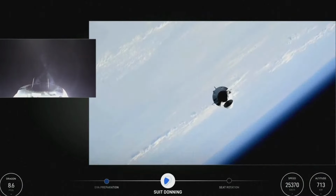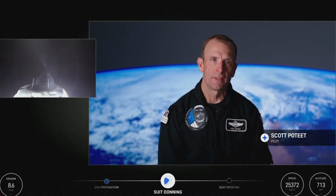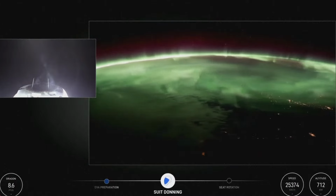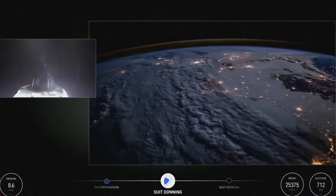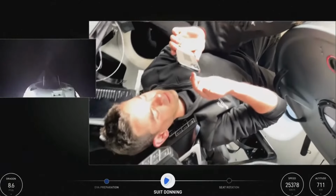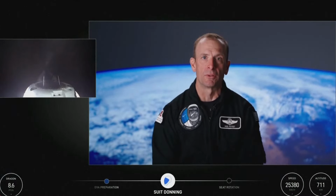It's hard to comprehend what the impact is going to be when I first see Earth from space. It just reminds us of how fragile our planet is. One of my roles on this crew is to shoot as much footage as we possibly can so we can bring it back and share it with the world.